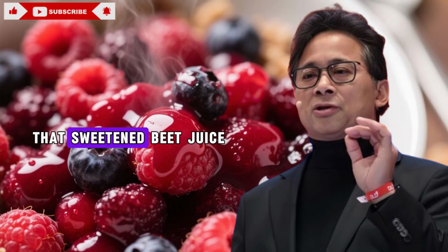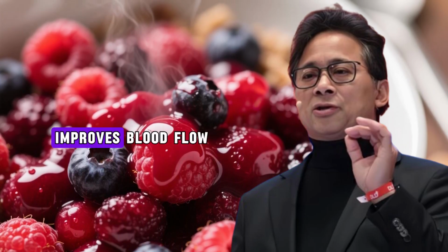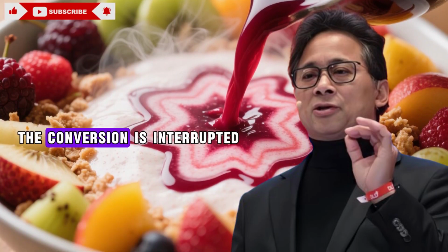Another problem is that sweetened beet juice digests too quickly. The nitrates need time to convert inside the body into nitric oxide, which improves blood flow, stamina, and oxygen delivery. But when sugar rushes the digestion process, the conversion is interrupted.